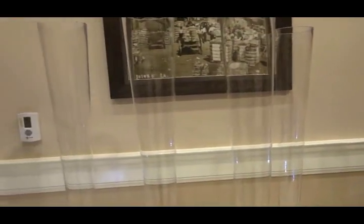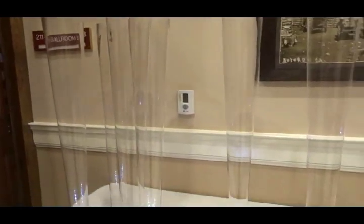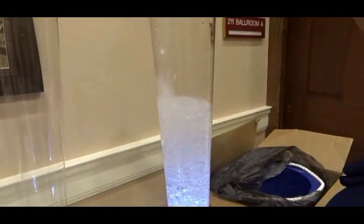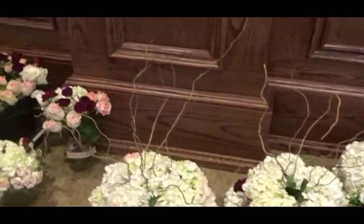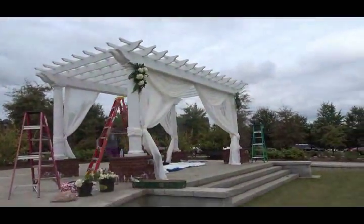Now this is my assistant here. We are assisting the florist with these bouquets, and this is the glass cylinder, and we're putting in the water beads, and then these are the toppers that go on those cylinders. And now this is almost done. The florist has put in these swirly sticks.